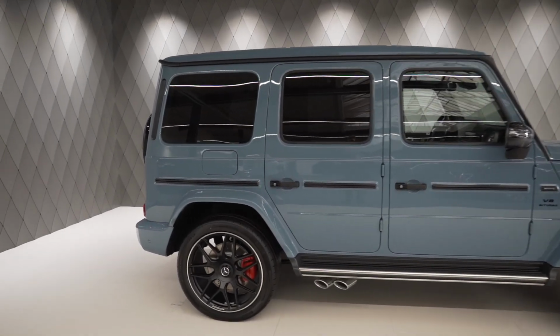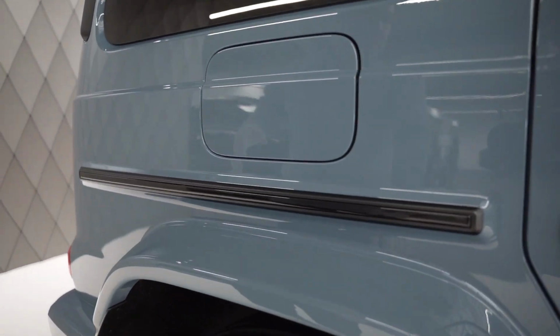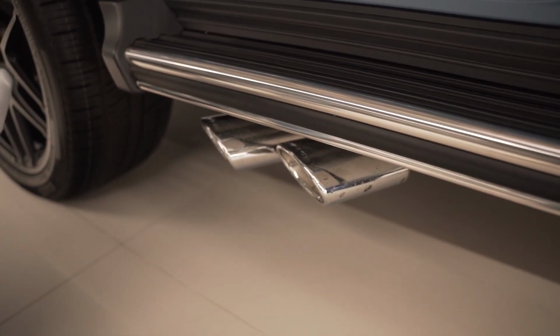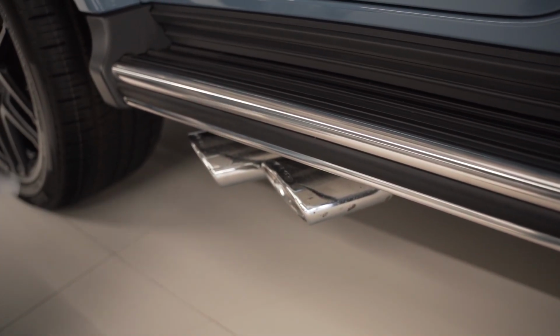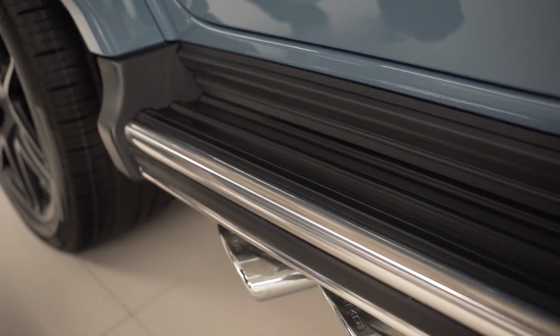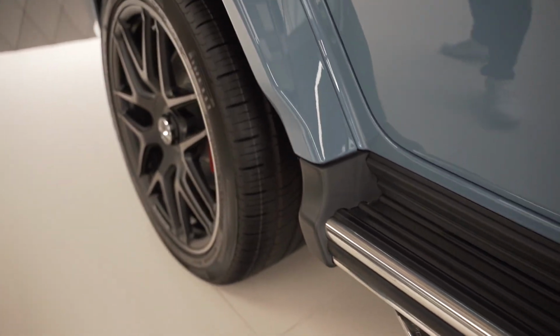We have dark tinted windows here on this particular car. And of course, the best thing on the G-Class is the side pipes, two on every side. The sport exhaust of the G-Class with valve control is very nice. We're going to hear that later. And I was talking about the running boards. As you can see, they are in silver and matte black, so a nice combination, perfectly matching the wheels.